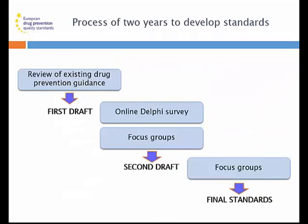The standards were developed through a structured process that took 2 years, so it's just important to be aware of where these standards actually came from. There was a review of existing drug prevention guidance, which resulted in a first draft, and then there were consultations with over 400 people in 6 different EU countries that led to a second and a third draft. And that's why I said at the beginning that the standards represent a European consensus.